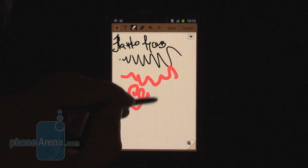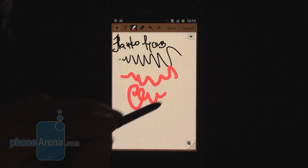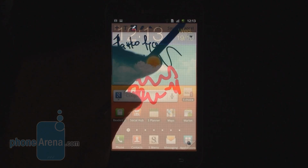The bad thing is that we don't really find the capacitive stylus very accurate. It's actually a bit inaccurate when writing. But of course we hope that this is just a flaw with our prototype unit, and really hope that Samsung will make it a bit better with the final retail device. Because after all, this is the core idea of the Samsung Galaxy Note.